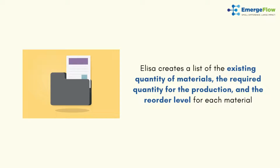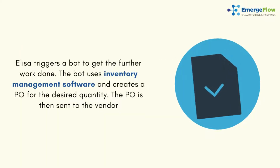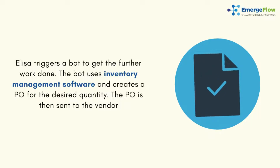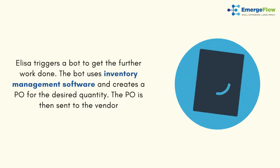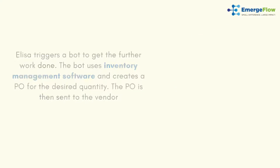Elisa creates a list of the existing quantity of materials, the required quantity for the production, and the reorder level for each material. Elisa triggers a bot to get the further work done. The bot uses an inventory management software and creates a PO for the desired quantity. The PO is then sent to the vendor.